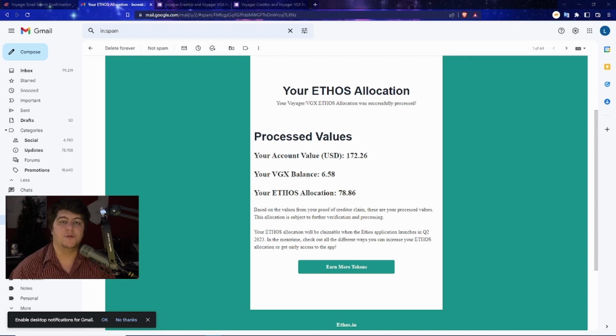There will be many opportunities to earn Ethos in the future, so please make sure you are signed up and checking your emails, or following all the socials linked down below for more chances to earn Ethos. And we will once again be having another process for VGX holders that do not have their assets currently on Voyager in the coming few weeks.